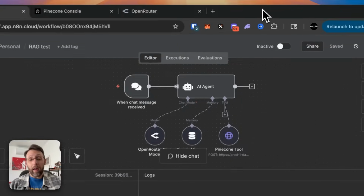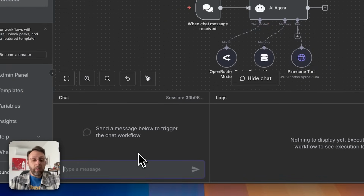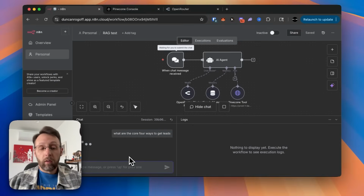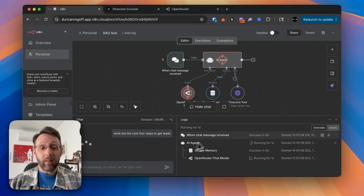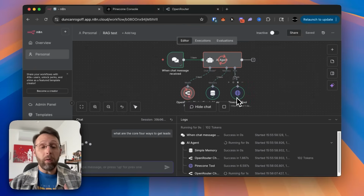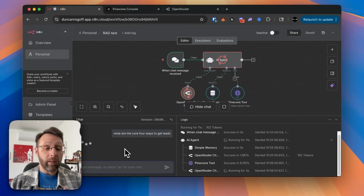And so I'm just going to go ahead and ask a question. I'm going to say, what are the core 4 ways to get leads? So I'm just going to go ahead and send that off. And you can see the agent is already getting to work. It's thinking, it's right here. It's actually asking the question to our knowledge base directly. And then it's going to pull in the answer that it finds to our chat right here.